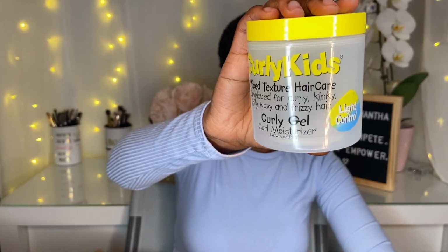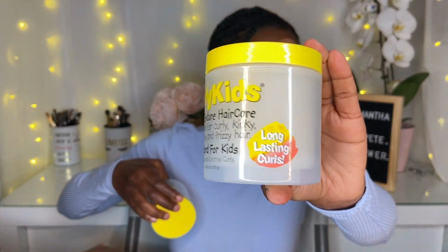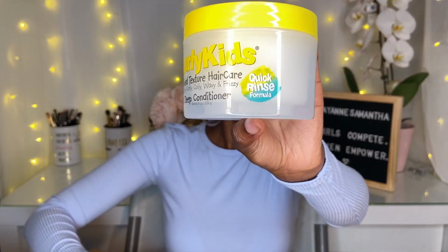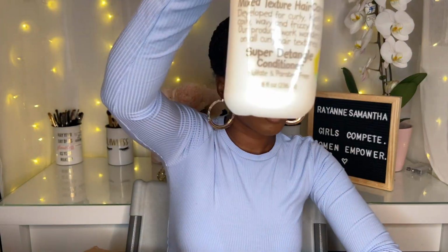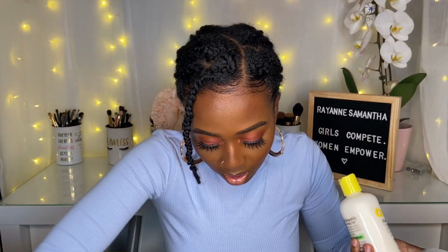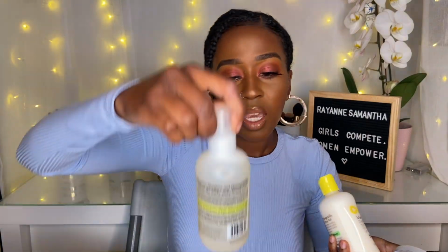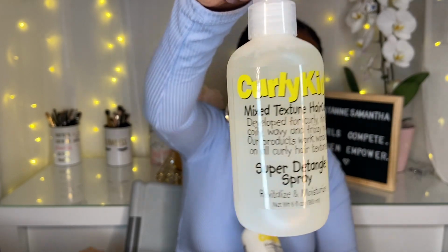This is a curly gel along with a custard for kids. And what are these? So here I got the deep conditioner from the same line, the super detangle conditioner, and what else? And this is called the super detangle spray. So that's what that's looking like.